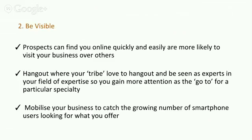Number 2 is being visible. Prospects can find you online quickly and easily and are more likely to visit your business over others. Hang out where your tribe love to hang out. So it might be in Facebook, and be seen as experts in your field of expertise, so you can gain more attention as the go-to for that particular specialty.